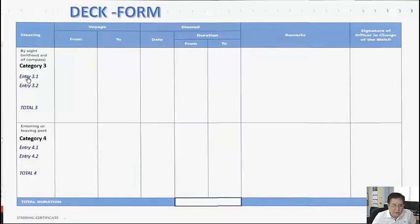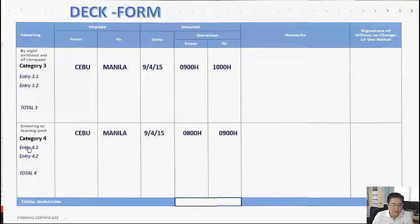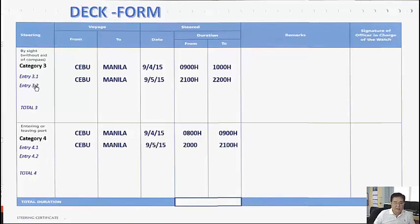For example, category 3, first entry, Cebu to Manila, 0900 to 1000, from 9 to 10 a.m. At night you also have sight, so you can enter. So it is leaving the port. So let's go to the entry, and then we will have an explanation.